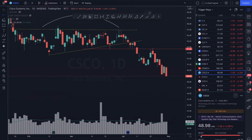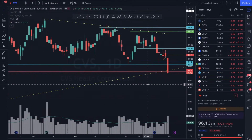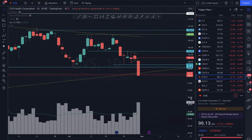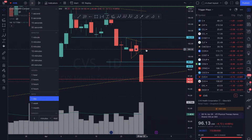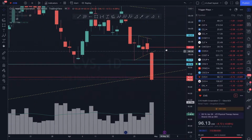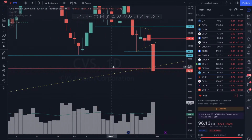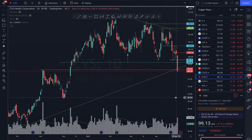Cisco. Yo guys, CVS, that trade went 1200% here on Friday, guys. The trade was given a day before that. I told everyone that it was gonna blow, guys. And look at this, easy trade here, of this daily bear flag breakdown that I anticipated on Thursday afternoon. Alerted at 22 cents a piece, and then it went all the way up to I think 270 or 260 a contract. So that is a pretty fire trade on CVS.